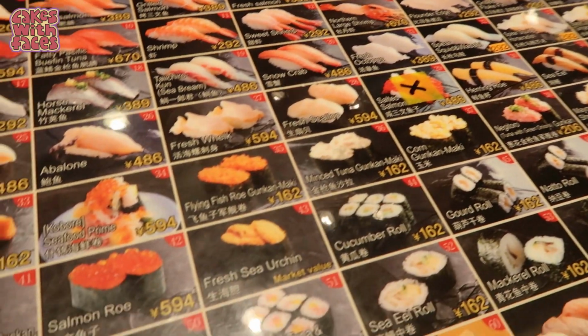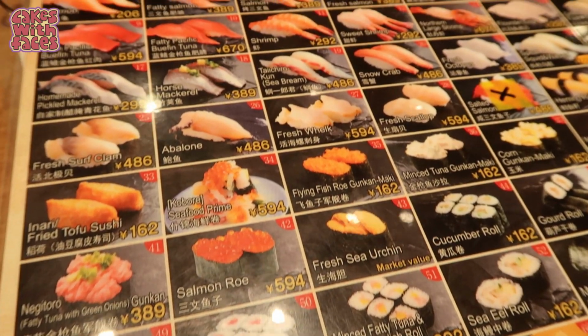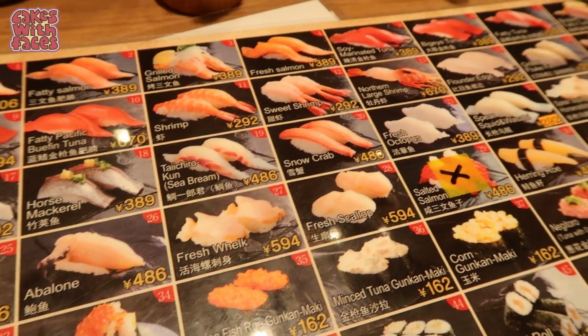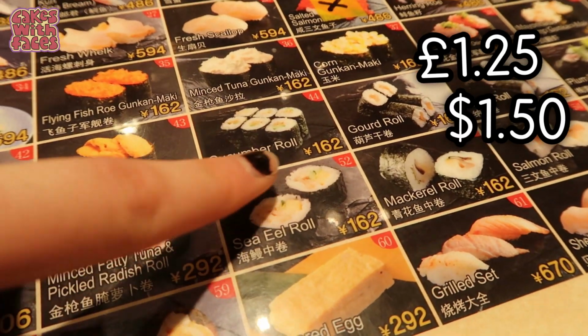There's quite a lot. This one is a little bit more expensive than other conveyor belt sushi places we've been to, possibly because it's in a touristy, pretty place. It is quite nice though. And all the vegetable rolls are cheap, 162 yen.